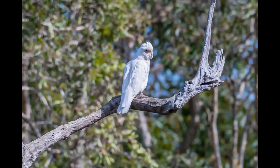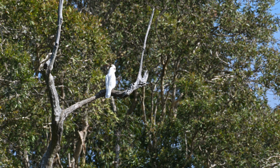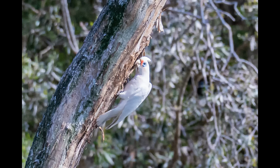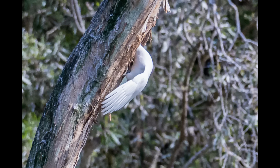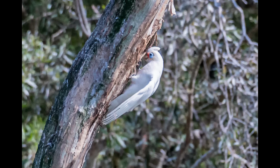Corellas were everywhere this morning, and this one here was just sitting on a branch, watching what was underneath it, squawking away sometimes. And in this sequence, this corella is just peeking into this small hollow that's in this tree here, just seeing what was around in there. I don't know what it was looking for.